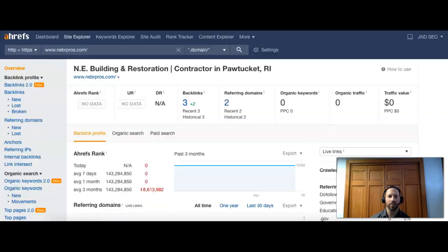So the next thing we want to do is I'm going to take your website, nebrpros.com, and I'm going to go ahead and put that into a program called Ahrefs. This is a program I like to use. It tells me what's going on with your site.